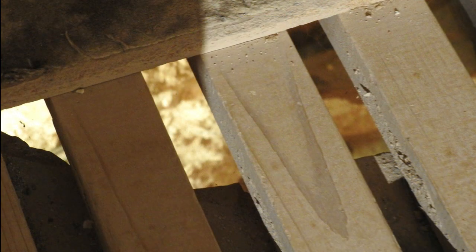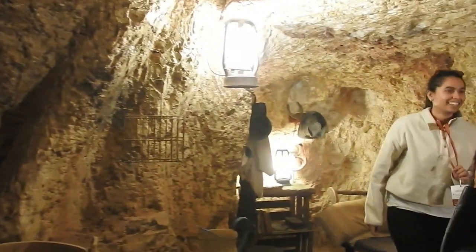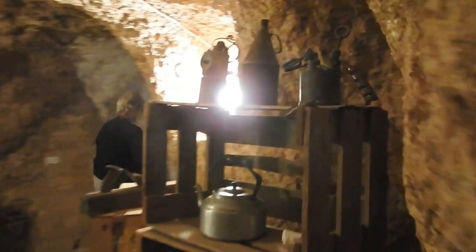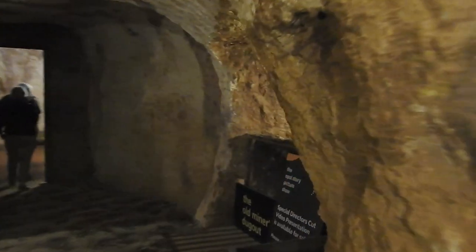It's believed that the soldiers who returned from the trenches of France during the First World War introduced the idea of living underground in homes commonly known as dugouts. And here you see exactly what it's like to live underground. It's estimated that about 50% of the population live underground now.